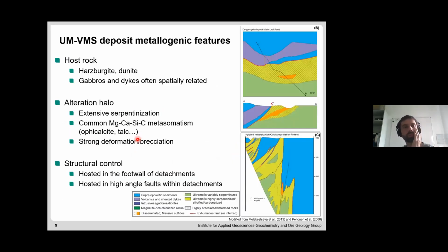Okay, so now briefly, I will talk about the features that really help us to characterize these deposits as ultramafic-hosted VMS deposits. The first thing, of course, is the host rock. They have to be hosted in ultramafic rocks, which are mostly harzburgite and dunite, but these ultramafic rocks can be crosscut by gabbros or dikes, because during this tectonic exhumation you often still have some magmatic activity that can provide heat to the system. And you always have extensive serpentinization.